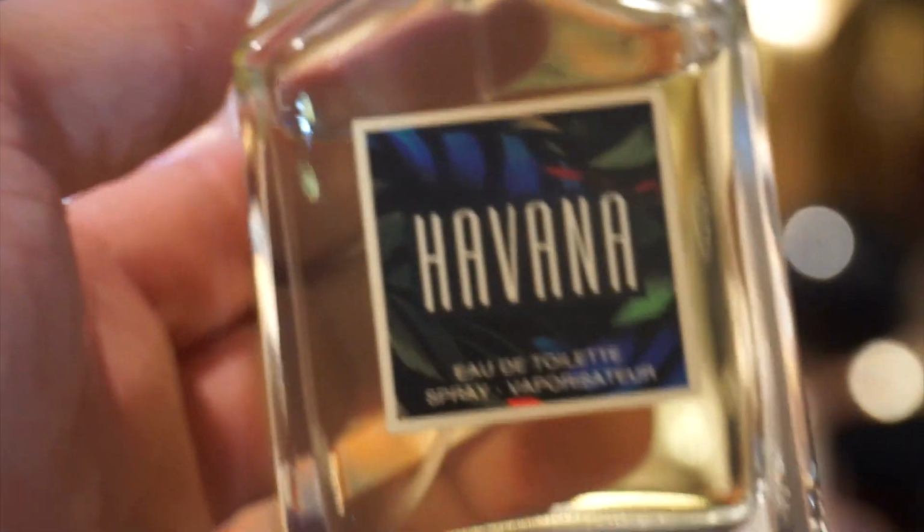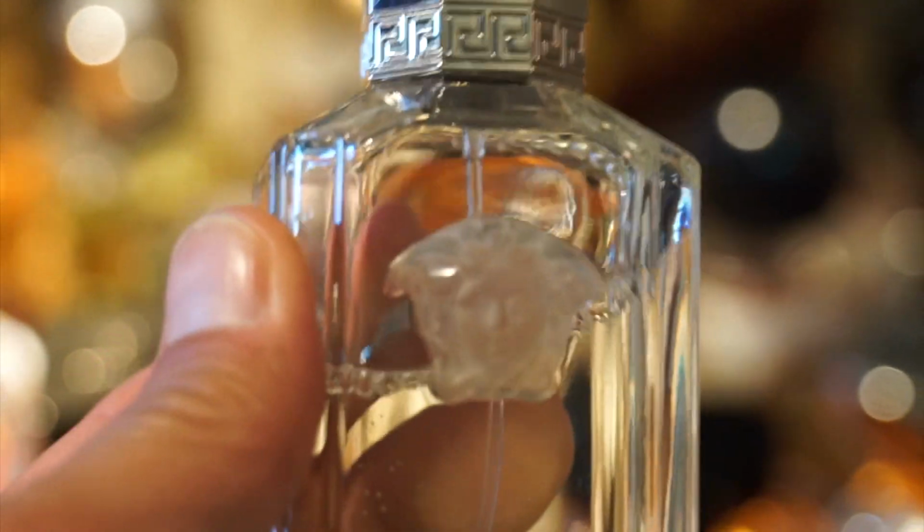Here we have Aramis Havana, very tobacco, bold, early 90s fragrance. And here we've got Versace's Dreamer. I recently repurchased this one, worn in the 90s. Still great, I love it. Right over here, we've got my only Mont Blanc, and it's individual. It really smells like Creed's Original Santal.